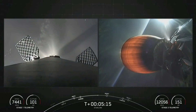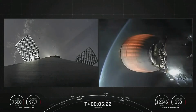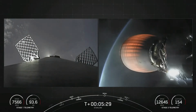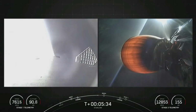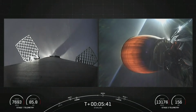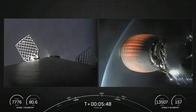You can see on the Stage 2 telemetry that Stage 2 continues to pick up speed on its way to space. And of course, Stage 1 is on its way back home. Great views of the grid fins as Stage 1 makes its way back to our drone ship, A Shortfall of Gravitas. Both vehicles are following nominal trajectories.